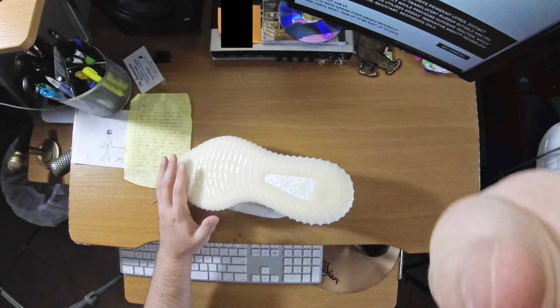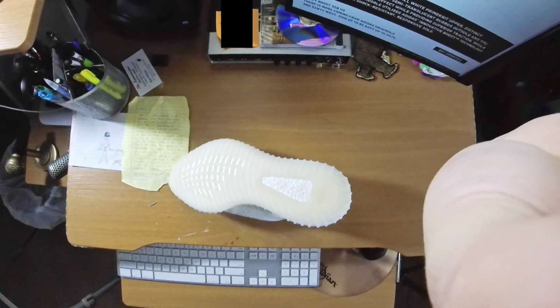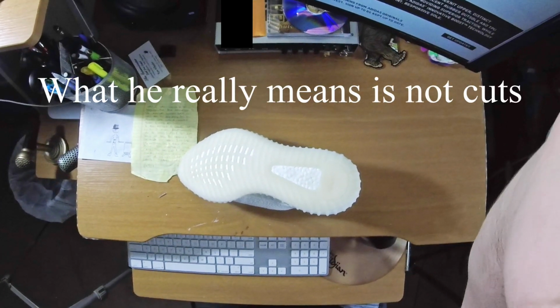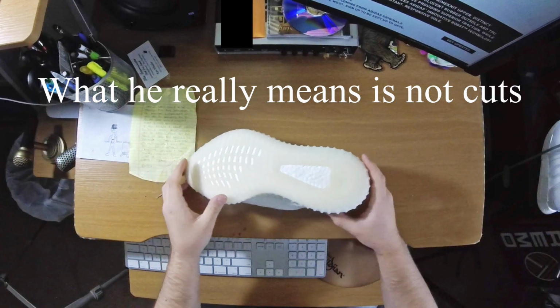Okay, that tape's really starting to annoy me. That's up there. No editing for this, just because I can.